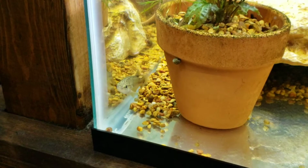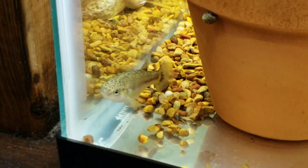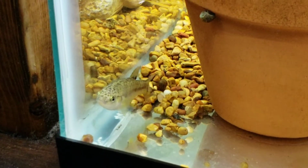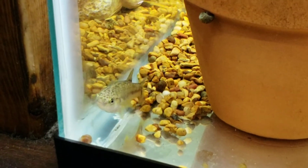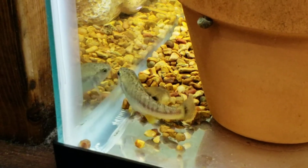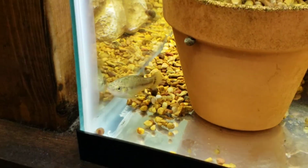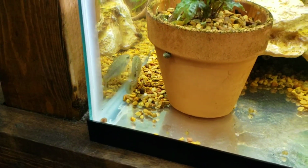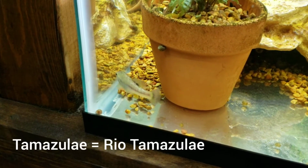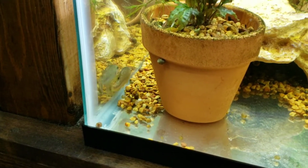Allodontichthys, the etymology on that one is other toothed fish. So, not the flashiest of names, but still cool. And definitely a bit of a tongue twister if you're not familiar with the breakdown for the Greco-Latin roots. The tamazulae epithet actually refers to the Rio Tamazula in Mexico. I believe it's Jalisco, where these guys are from.